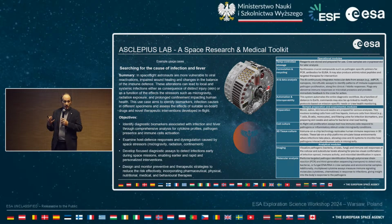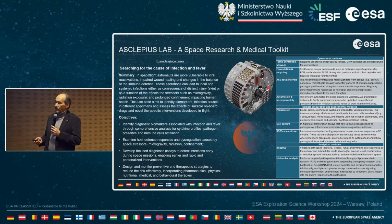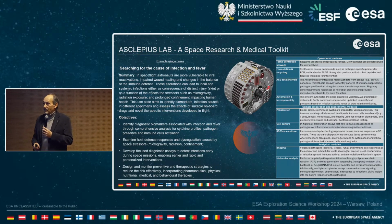So the objectives of these usage cases: like a patient who goes to a practitioner with fever and likely an infection, to identify whether it is really an infection, what it is about, and which stage it is. So biomarkers which are associated with fever and infection, and this could be done through tools that are used here on Earth, but maybe even more profound when we develop our technologies further. The question is, are pathogens present, and what can we learn about that? Is an easy drug available for that or not? Of course, we need to understand how the interaction between the germ and the dysregulated immune system is working under radiation, confinement and microgravity environments.